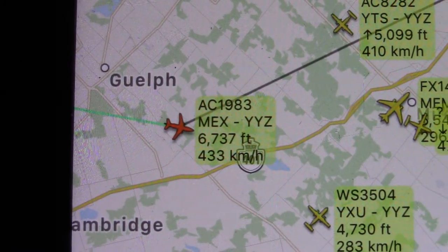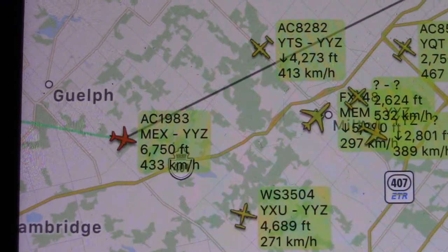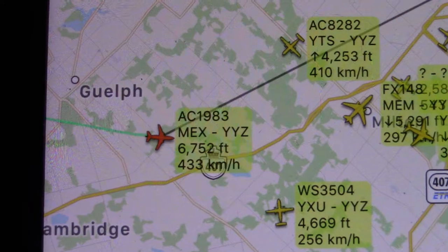Well, I'm going to give you vectors anyways here just to build some space in. So, fly heading of 140 and descend 6,000 feet, reach 1983. Heading 140, 6,000 feet. 6,000 feet, reach 1983.